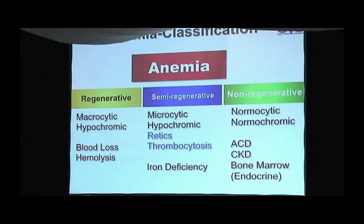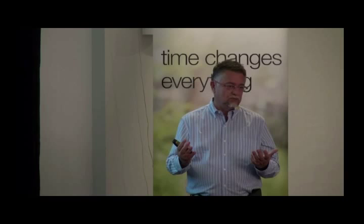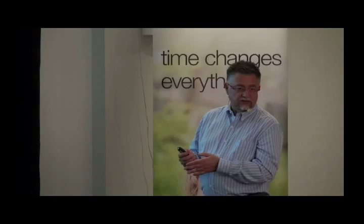So if it is non-regenerative, then you're going to exclude chronic disease, you know, infection, cancer, chronic immune disease or something like that, and you're going to exclude chronic kidney disease. And then if you excluded those two successfully, you now must look at the bone marrow. So you need to do a bone marrow aspirate or a bone marrow biopsy. Totally different than you will do in these other patients, all right?